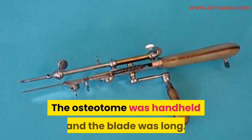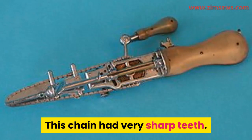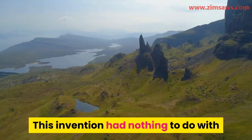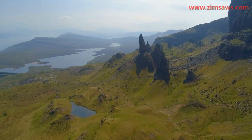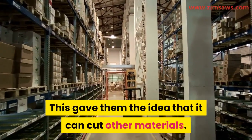The osteotome was handheld and the blade was long. This blade was used to guide a chain around it. This chain had very sharp teeth. The handle was connected to the sprocket wheel. This invention had nothing to do with the earlier one by the Scottish doctors. With time people noticed the ease with which it cuts bone. This gave them the idea that it can cut other materials.